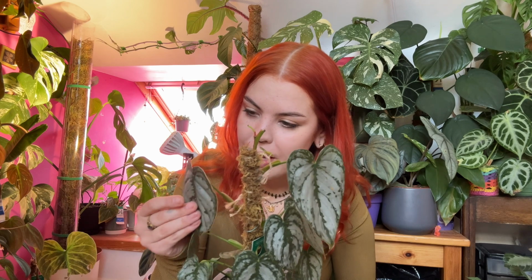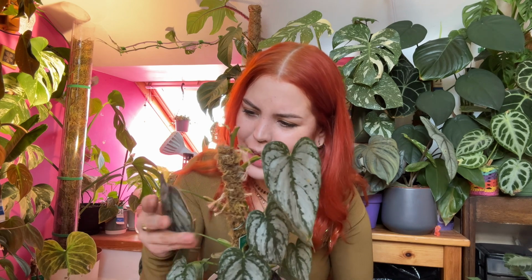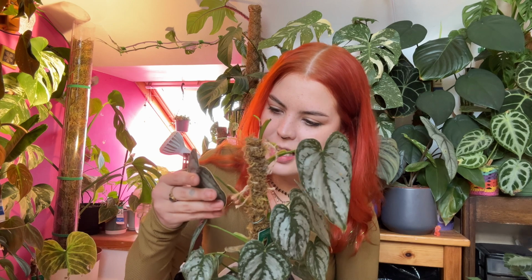And yep, spider mites, go away, spider mites. I always get spider mites this time of year. It's because it's getting cooler outside and all these little bugs are going, yeah, let me have some warmth. So yes, I absolutely love this one. I want to grow it really big. This is the biggest leaf I have, about hand size.